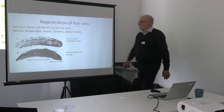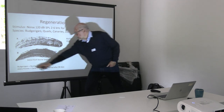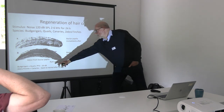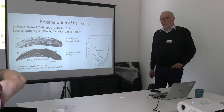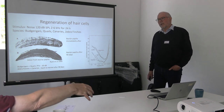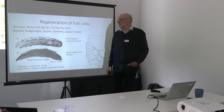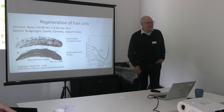Except, this is an example from the zebrafinch basilar papilla, except that for budgerigars and quails, they had a permanent hearing loss of 20 dB, whereas zebrafinches and canaries were back. Could you see that on the basilar papilla too in these birds that had a hearing loss? So they hadn't regenerated? The budgerigars and the quails had a permanent hearing loss. Yes. But if you looked at the basilar papilla, it looked back to normal. But there might have been details. Okay.